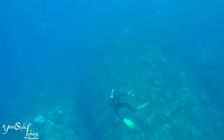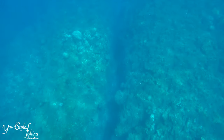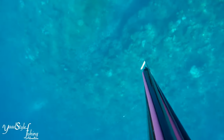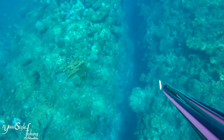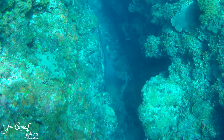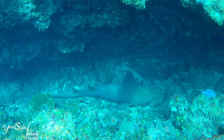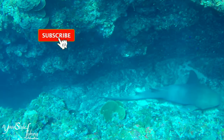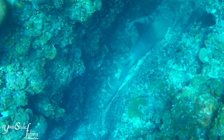Now right here Max spotted a small nurse shark and he was showing me where the shark was. So this is me going down there to get a clip of the shark. Now this shark was just down there relaxing, chilling out, you know. So I decided on chilling down here for a little bit with brother shark. Chilling with brother shark, my camera battery died.